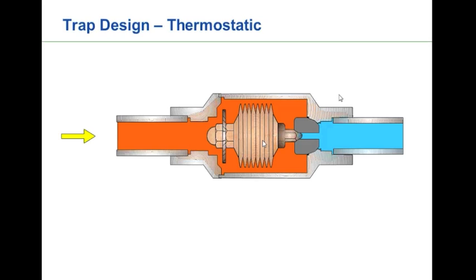So my valve stem here, let me see if I can get the sanitation to work again without blanking the screen out. Nope, sorry, it doesn't seem to like that.